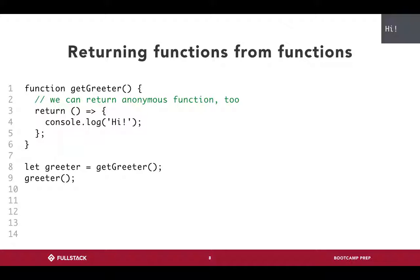And we can invoke it to see hi. Now I say let greeter2 equal getGreeter. Does greeter2 triple equal greeter? No. Why? Yeah, every time we call getGreeter, it makes a brand new function. So triple equals no. What about double equals?